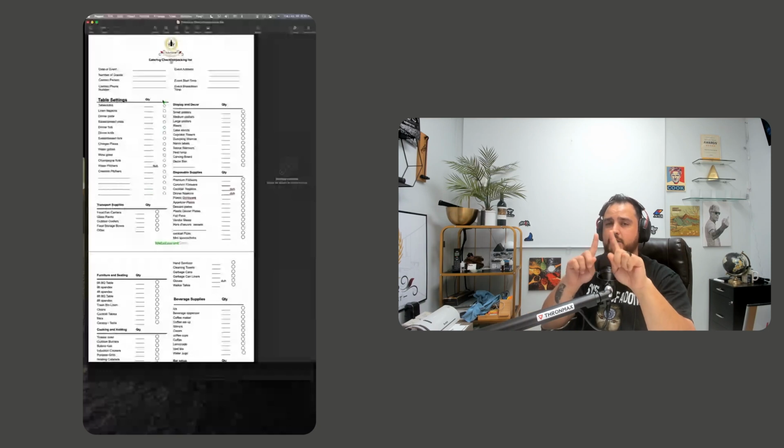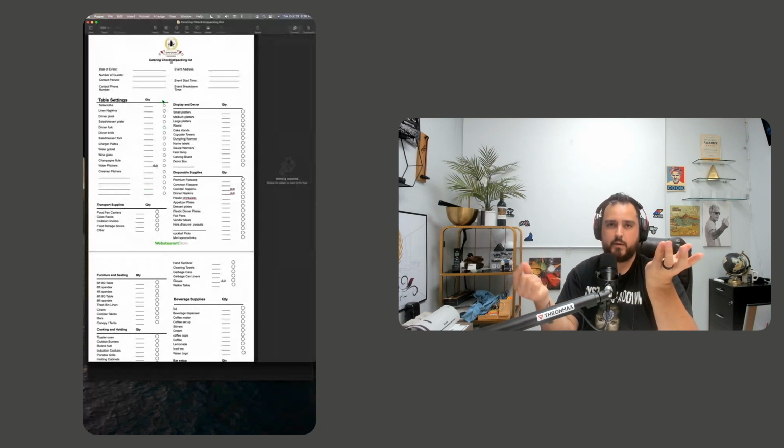And why it's good to have those two people separate is because it gives you two sets of eyes on the party, and then they theoretically, hopefully, would catch the things that maybe got missed. But either way, you do it separately. So you put the quantity needed for all this stuff.